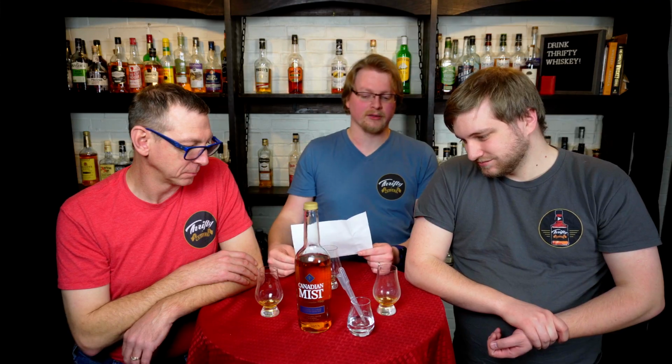So, tasting notes from around the web. Nose: caramel, fruit, vanilla, rye, and grape. Palate: sweet caramel, rye spice, and fruit. Finish: sweet rye spice, maple, bitter, quick. No nuts. No nuts. For what this is, yeah, no, that was actually pretty good for being a $10 Canadian.